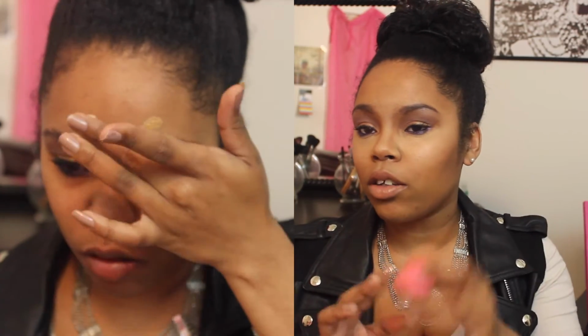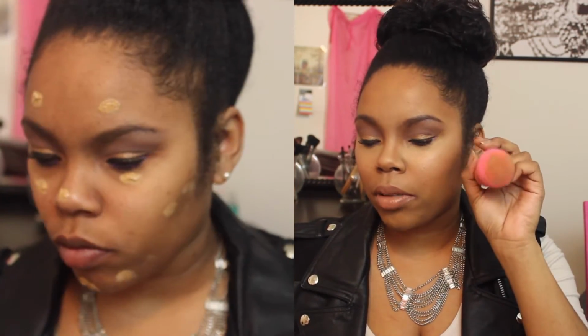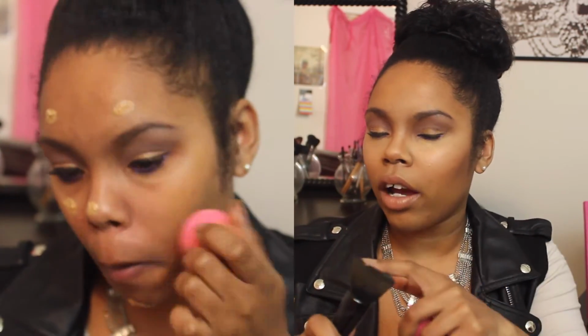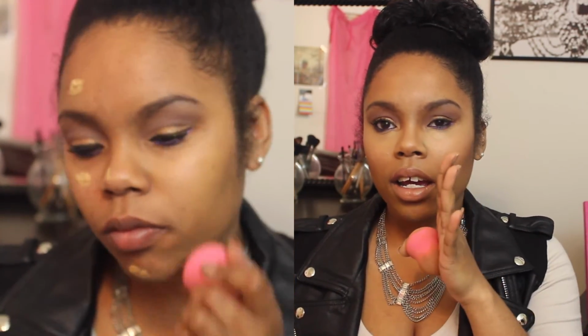As far as applying it, I applied it two different ways. I applied one side of my face with a sponge, just with the end of this blending sponge, and then the other side of my face with my e.l.f. powder brush, which I use for my foundation. I'm not really sure if you guys can see it, but it really isn't that big of a difference.